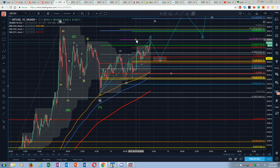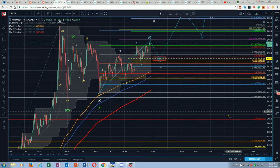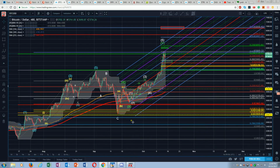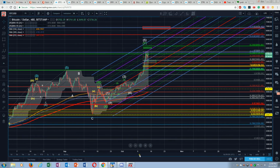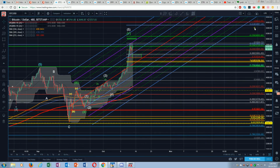Now, I'm sitting here on a 15-minute chart, and many of you may not want to trade in that kind of detail. So if you want to stay on the larger time frame, here it is laid out for you. We're trying to get a retracement down. Why? We're trying to get that retracement in that high probability zone between the 38 and the 50. But it may not give it to us. It just may not.